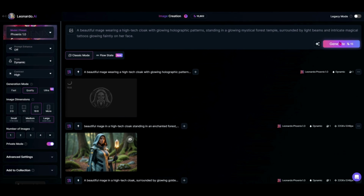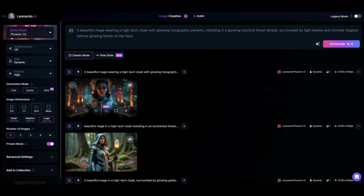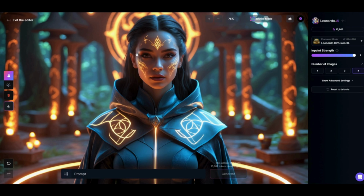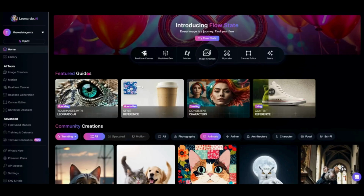Face tattoos are very difficult. And there we go. We can see the tattoos don't really seem to match. They're sort of random here on her face. One way I could fix that would be by using the canvas editor in a tool like Leonardo. So I could come in and I could mask these and change them around. I could also make that image better by coming into the universal upscaler here.